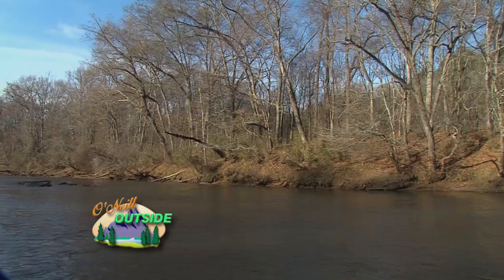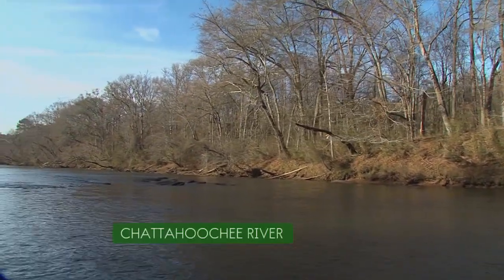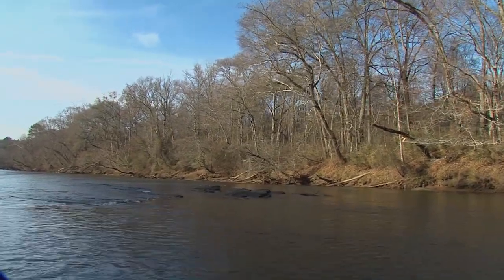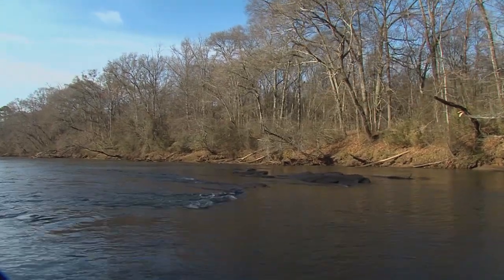If you like to hike at all, this is a great hike because it's overlooking the river and you get that cool breeze off the river in the summertime. This is a real nice hike. Yeah, what's the water temperature probably? It's right here, I'd guess it's mid to upper 40s.